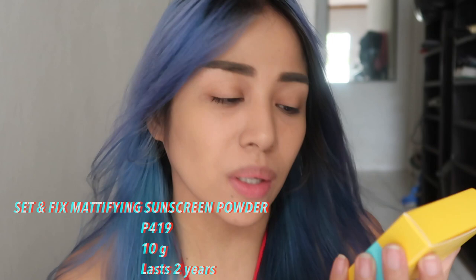Next product I'm gonna show you is their Set and Fix Mattifying Sunscreen Powder. This also has SPF 50+++, which will protect you from the sun. This also has niacinamide and sunflower oil. And this now has grapeseed oil. Ito kasi walang grapeseed. This was just launched 3 days ago. I am filming today, June 15.